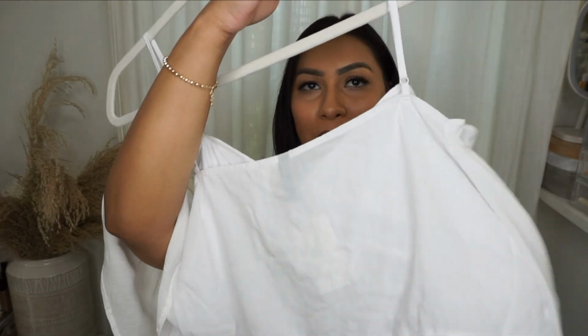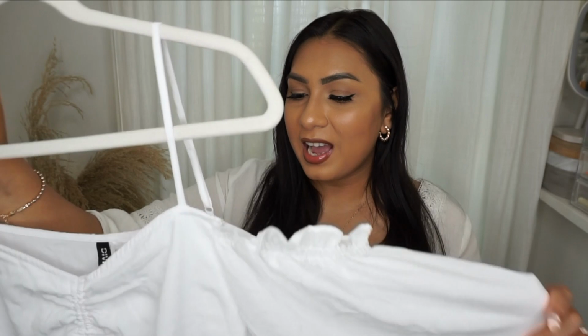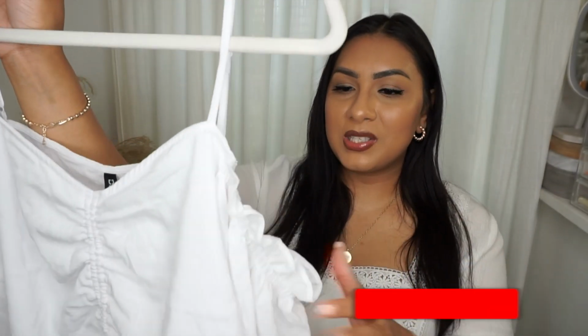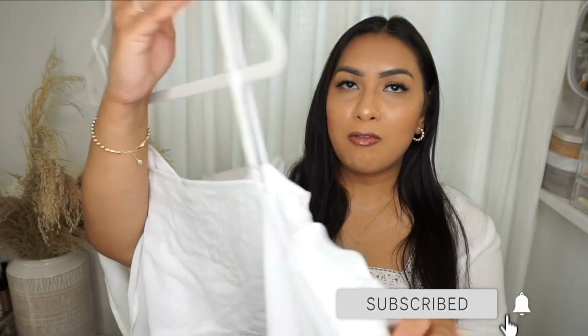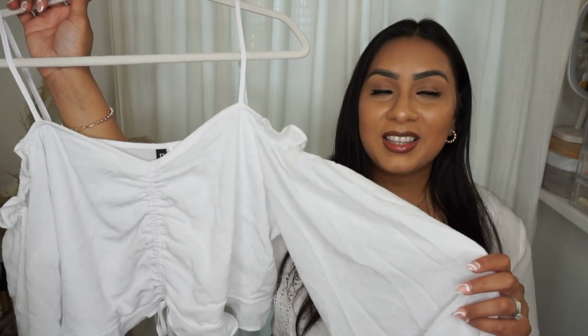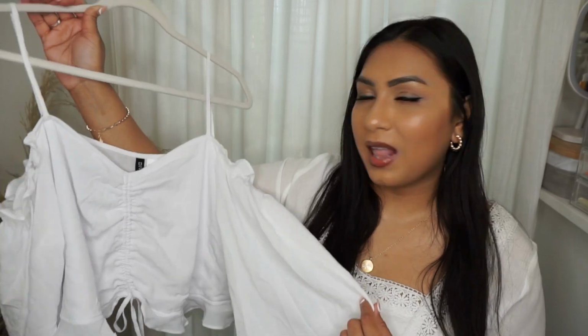This is going to go perfect with, again, any bottoms, skirts, shorts, jeans. This would also look really nice with trousers for a more casual look. The bottom does flare out a little bit, like a little peplum style. Very pretty. I'm probably going to wear this out to dinner this weekend because I really like this and I just want to wear it, and I'll probably pair it with some high-waisted black jeans.